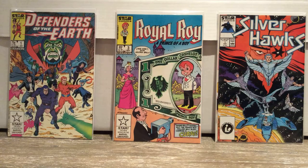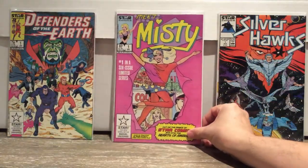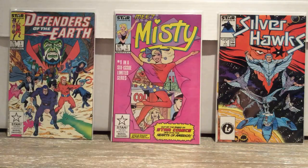Also found, and these aren't really my style, I just picked these up to show off because, you know, they fit the theme basically. Misty, Meet Misty. Maybe my daughter will get a kick out of these, but even that's a little weird because the fashions are so dated, you know. My daughter will be like, seriously?